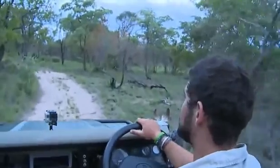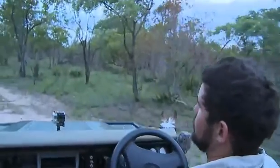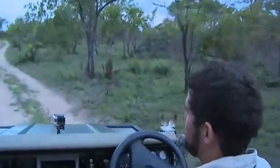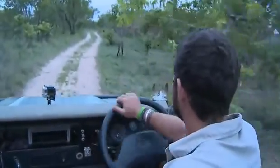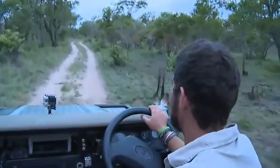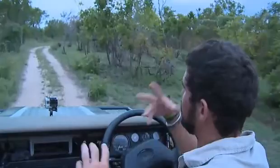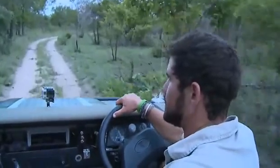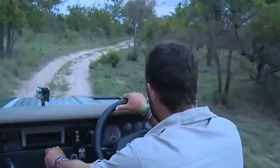Either way, I'm sure it's not too far in the future that you can expect some walking safari action. I certainly would love to be involved in that. The walking element of being out here is a whole new world and a whole new experience relative to being in the vehicle, so I hope it's not too long before we can share that with you.